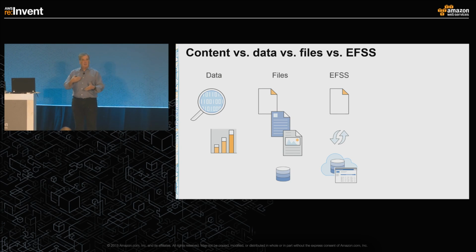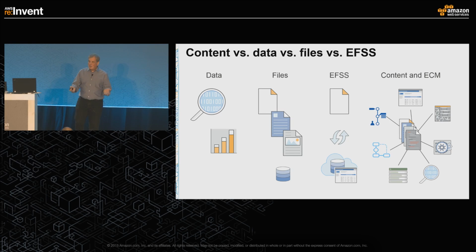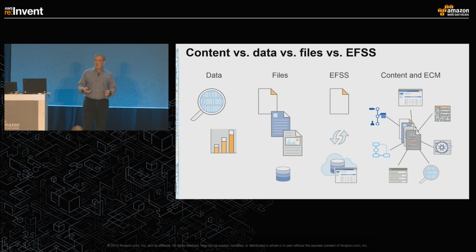And the analysts generally think of this as something very different because content and ECM is much different. ECM is today a $6 billion industry. That's how much stuff people are putting in. That's the software side of it. And they expect, the analysts expect it to grow to about $9.5 billion by 2018.